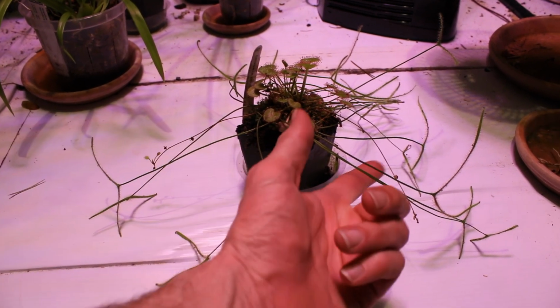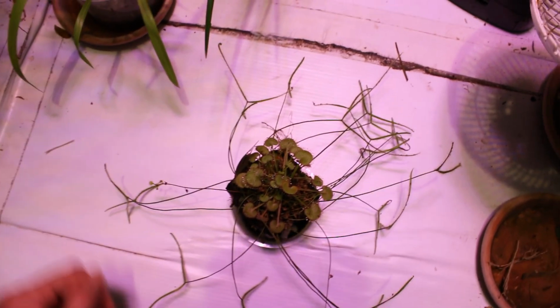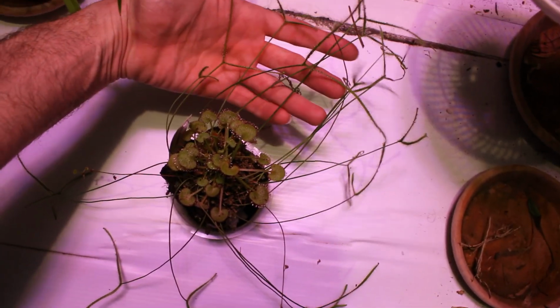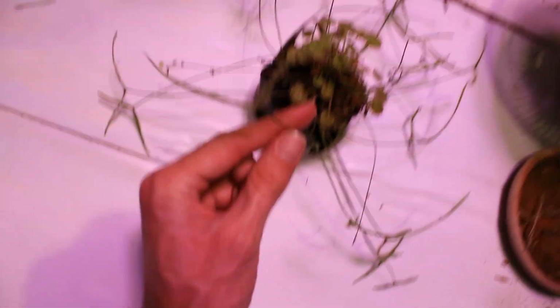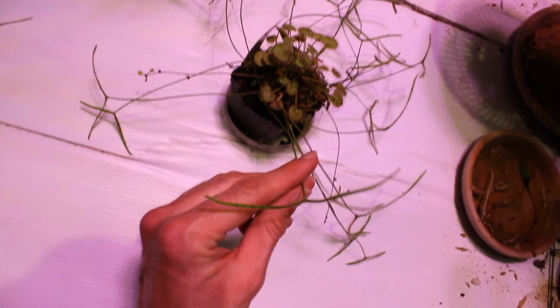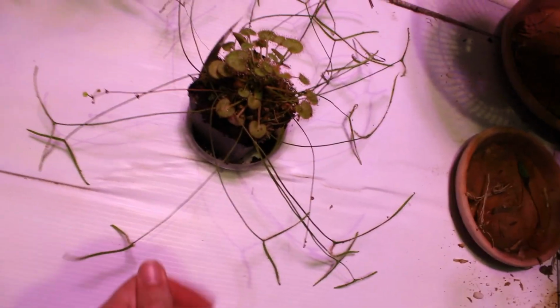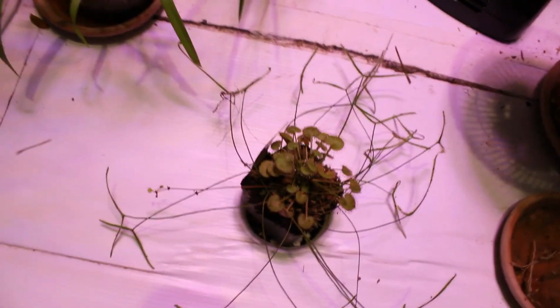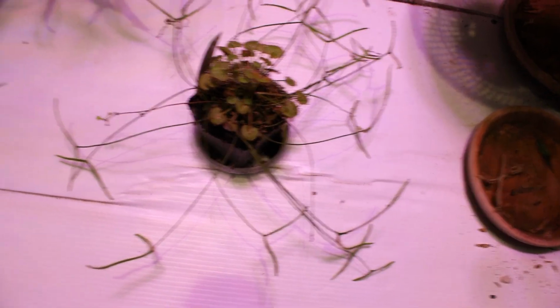The hitchhiker, this is Drosera binata, and this thing, I don't know if you can see or not, but has just absolutely invaded every single thing around it. It is all over the place. The leaves are getting pretty big. That's a solid 4 inches across, and they do invade everything around it, but they do a really awesome job of getting fungus gnats. They really do.